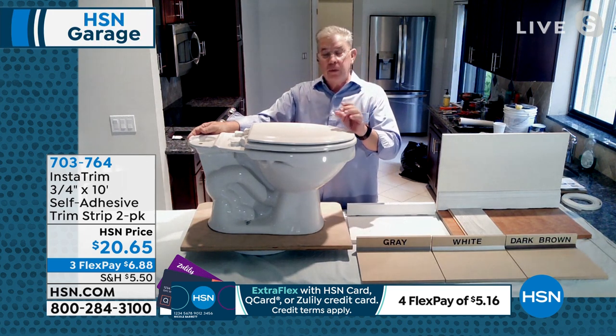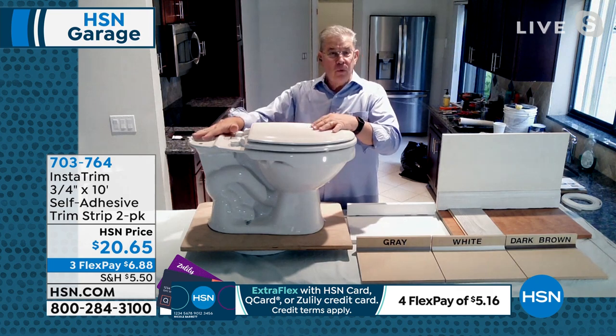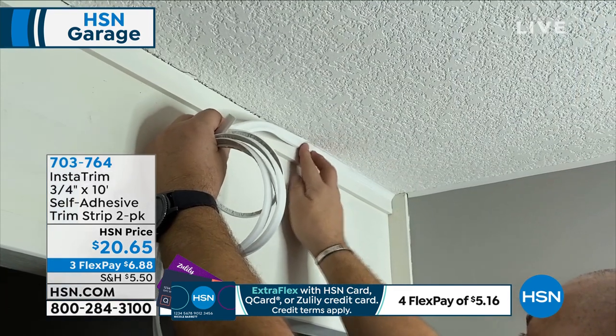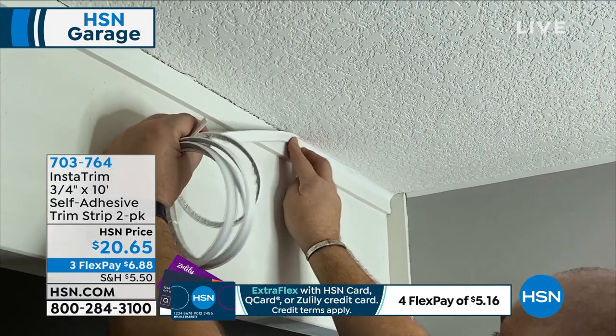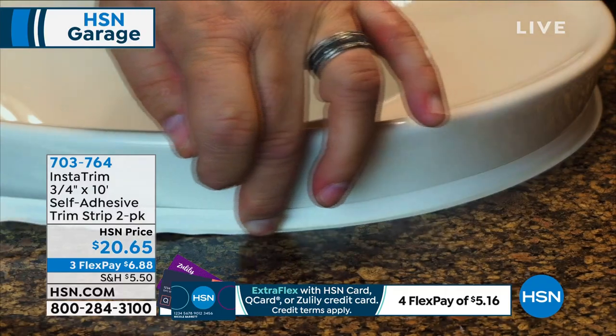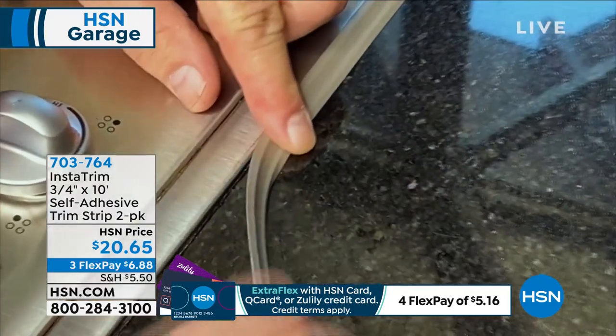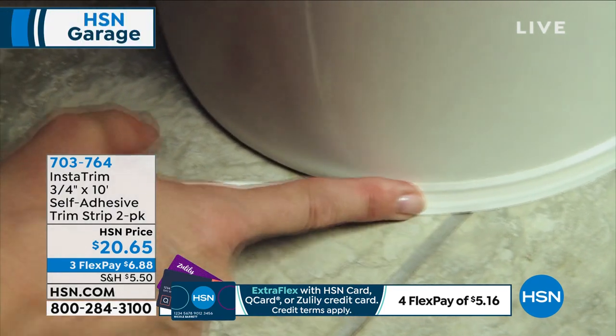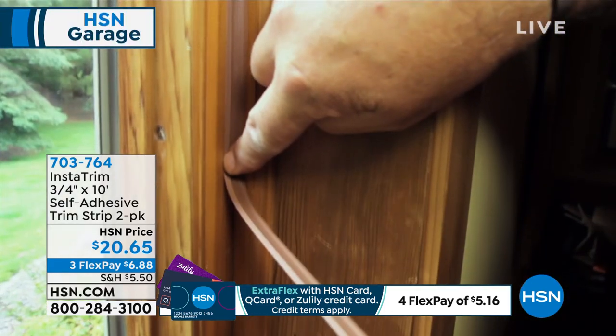And you said it perfectly before. Everything moves in your house. Tile moves. Wood moves. The walls move. When you sit on the toilet, it moves. It's designed to move. But the things they put under it aren't. And you can see all these places where that trim is. Now, there he is going around the base of the toilet.